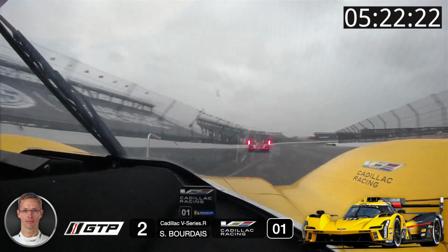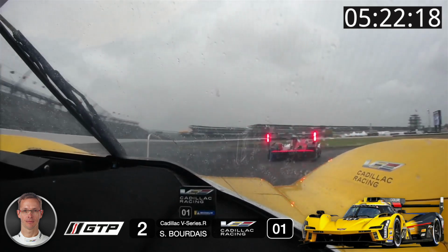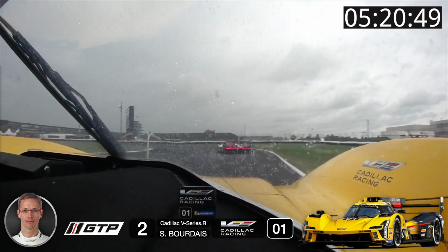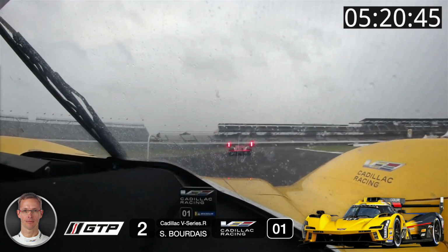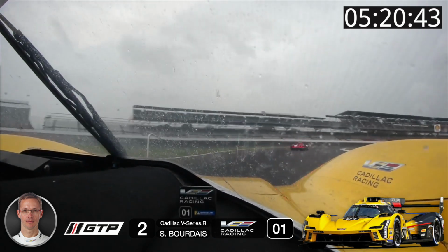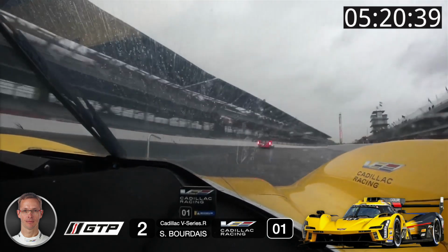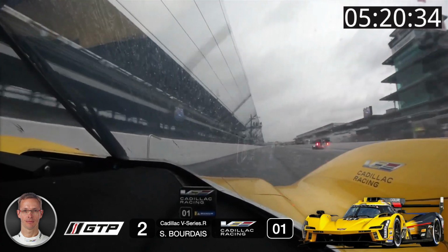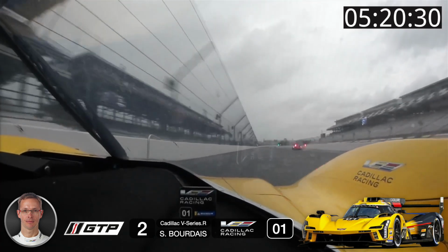Bourdais potentially moving from IMSA to WEC isn't the only news for this 01 car, however, because Cadillac Racing and Chip Ganassi Racing will be parting ways at the end of this season. So with this era coming to an end, you know that a championship and a victory is all the more meaningful to all parties involved. And as they make their way down the front straight one more time, Nasr is all the way over on the right side to keep his wet tires cool in these conditions.